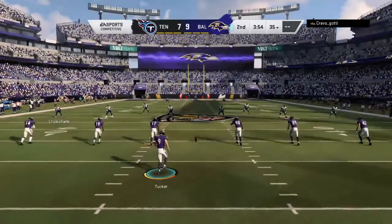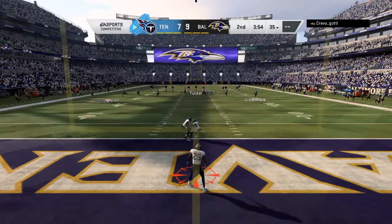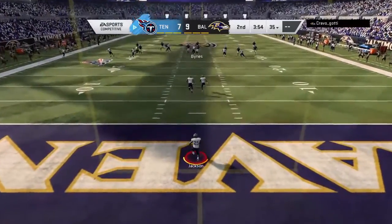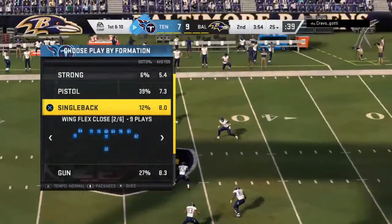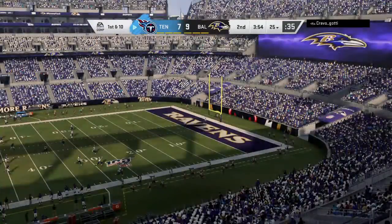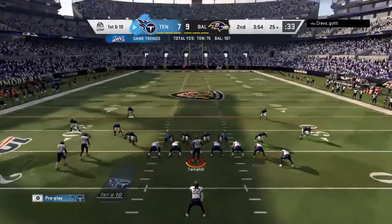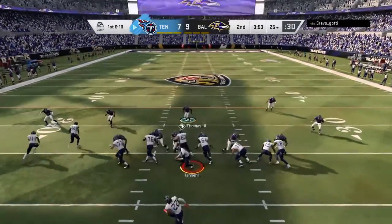Tucker now to kick it away following the touchdown. That'll be taken in the end zone. And no run back here. This will be a touchback, and it comes out to the 25-yard line. The Titans offense set to begin the drive. And for them, a touchdown their last go-around. Obviously, they'll be hoping to do that again.